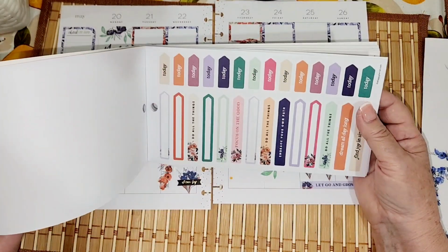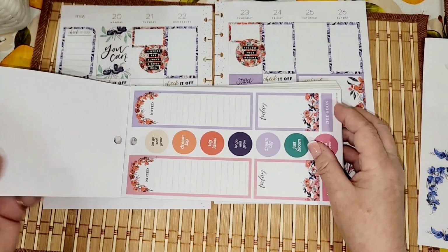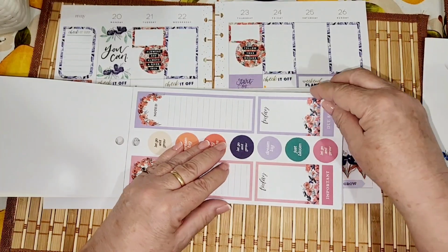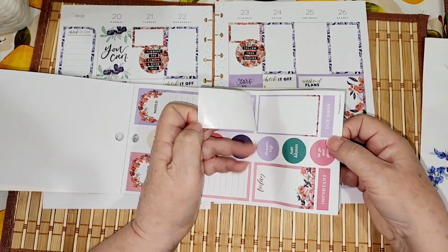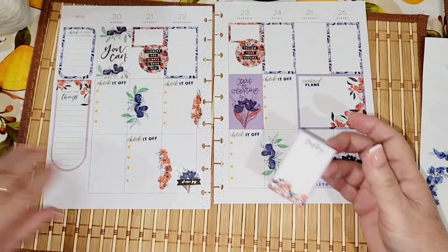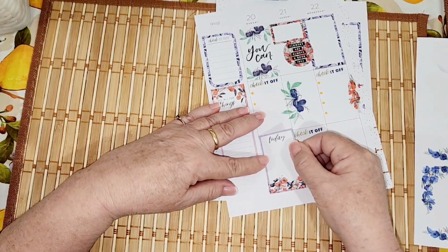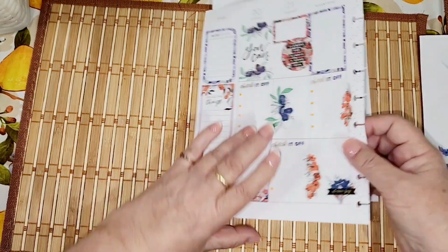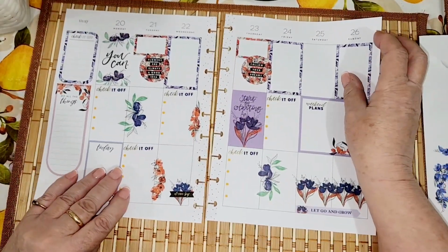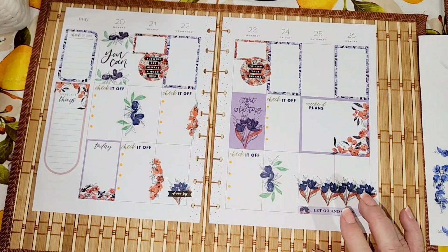So when I took my first glance at this sticker book, overall, it looked really fabulous. But I think that this sticker right here is going to go down here, just because it looks like this sticker. It just says today, and I don't have that anywhere else. There. I got a blank spot. I just feel like I can't have any blank spots.